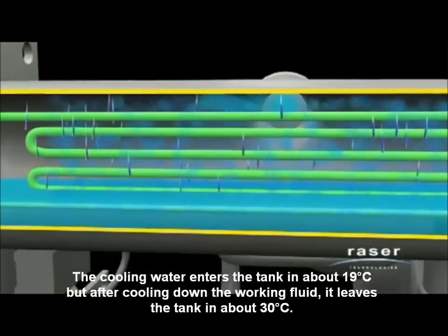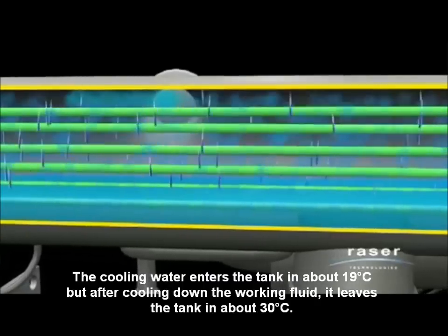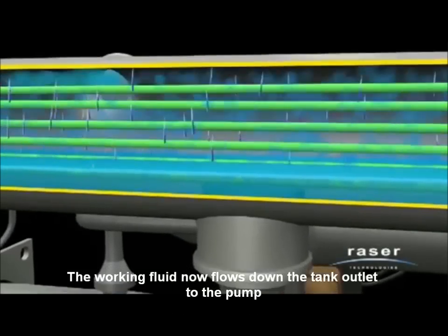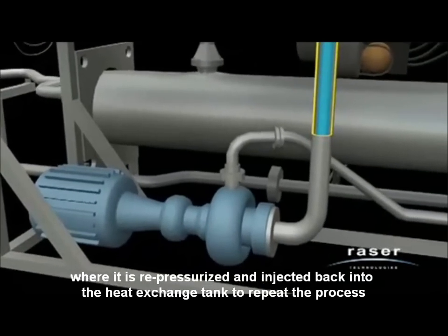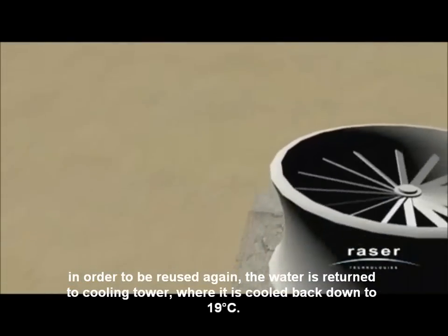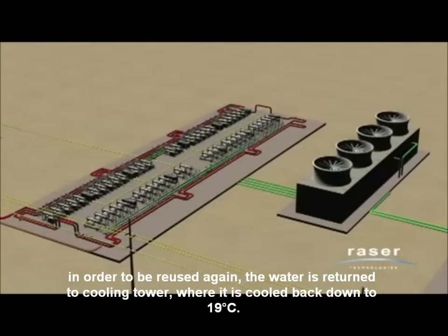The cooling water enters the tank at about 67 degrees, but after cooling down the working fluid, it leaves the tank at about 87 degrees. The working fluid now flows down the tank outlet to the pump, where it is repressurized and injected back into the heat exchange tank to repeat the process. In order to be used again, the water is returned to the cooling towers where it is cooled back down to 67 degrees.